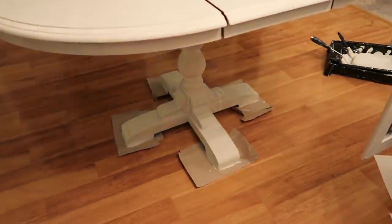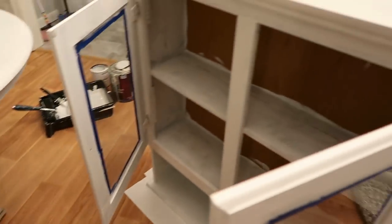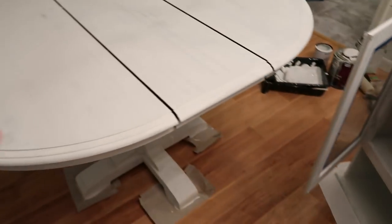Over here, I kept messing it up, so tomorrow I'm gonna put a second coat and then try that right there. But the rest of it looks really good. I'm really happy. I only did the top. Tomorrow I'll come back and do a second coat on the stand, and all of these will need a second coat, and then I can put the polycrylic on the top.